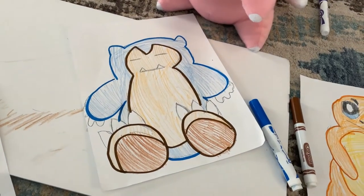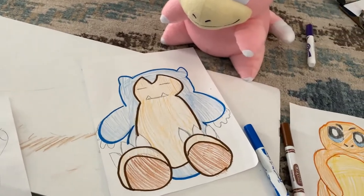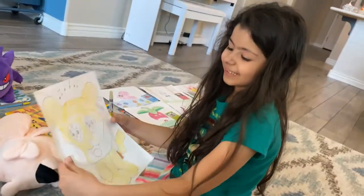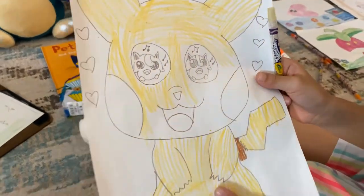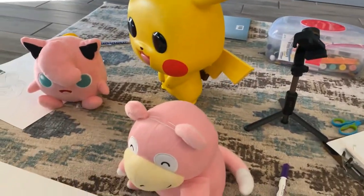So it looks much better once we trace it, like these guys. I just traced that one. It's looking good. Okay, that looks better. Why does Pikachu have to have a big old face? He has a big face, huh? Pika. Oh, because you're coloring a lot, right, Mama? It's taking forever? Yeah. Yeah, that's cool.